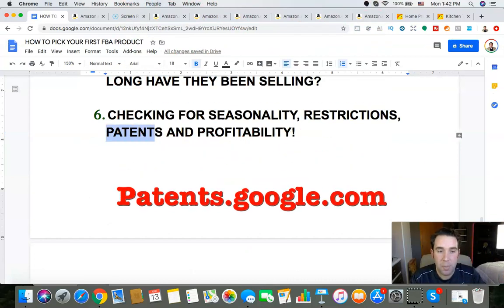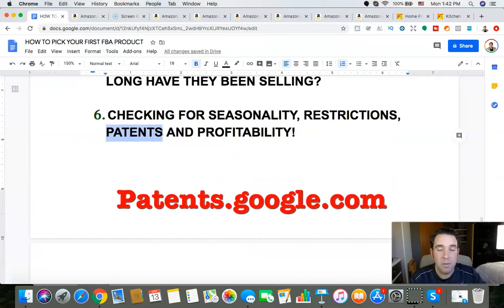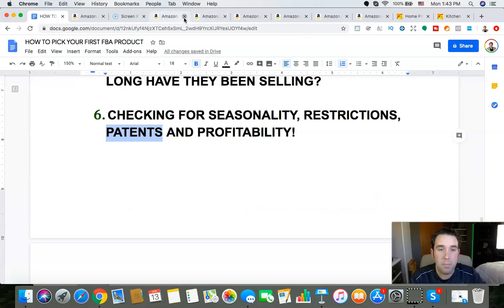To check for patents, go to patents.google.com, type in the name of your product, and you do not want to see a picture, drawing, illustration, or a paragraph describing your product. So patents.google.com. And then also you can check Google Trends. Type in the name of your product on Google Trends and look at the search volume and the popularity of your product over time. Google Trends will tell you, is this product popular, or does it spike, like during Easter? For example, Easter eggs, those are only going to be popular during Easter, and then there's not much demand and they're not selling.